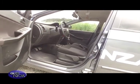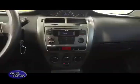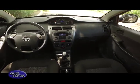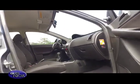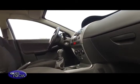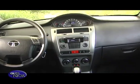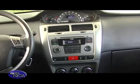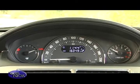Inside, the Manza feels equal parts utilitarian and equal parts retro. The dashboard, side trims, and seats all look hard-wearing and feel like they will last an eternity. And despite the layout, everything is easy to operate. The centrally mounted gauges are large, although minor instruments such as the clock will be blocked by the speedometer needle at speeds above 60 km per hour.